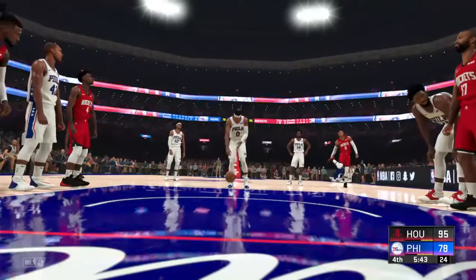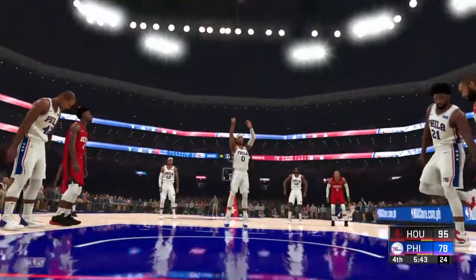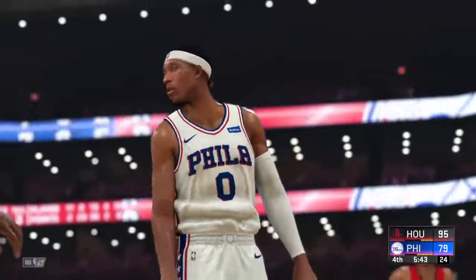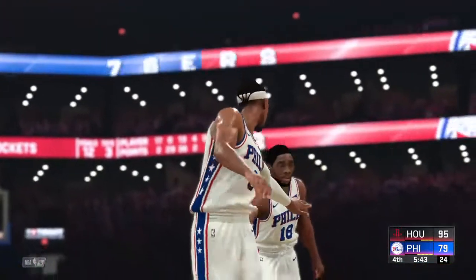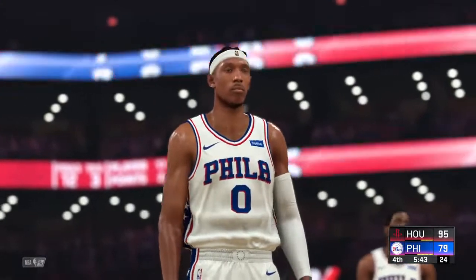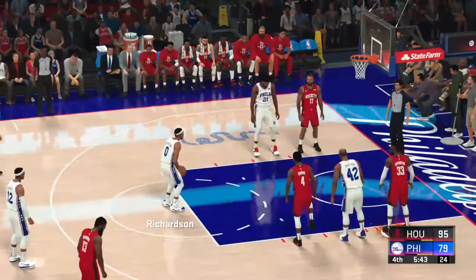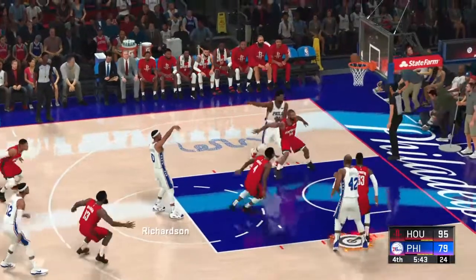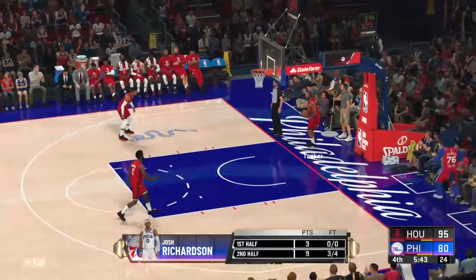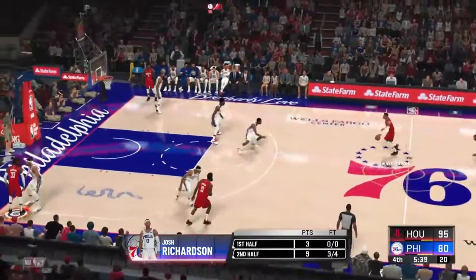Hello, quarter Hudson. That's good from Richardson. And Richardson drops them both. I like that he's playing with an edge here in the second half. I mean, he didn't get to the line once in the first half.